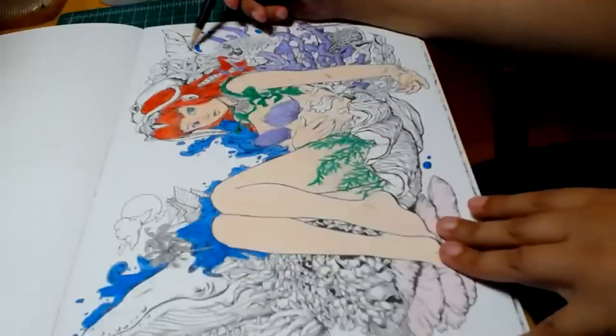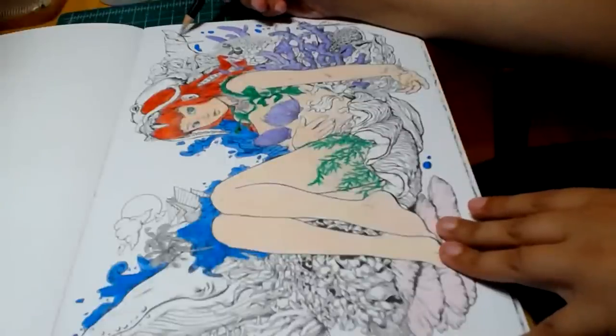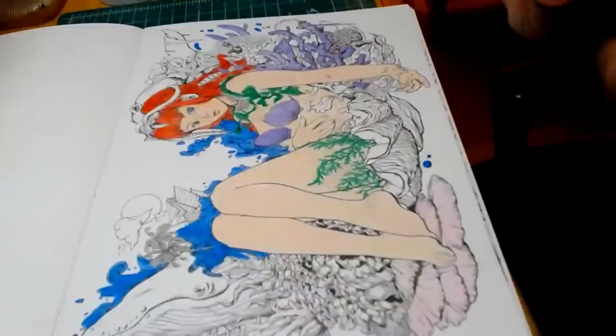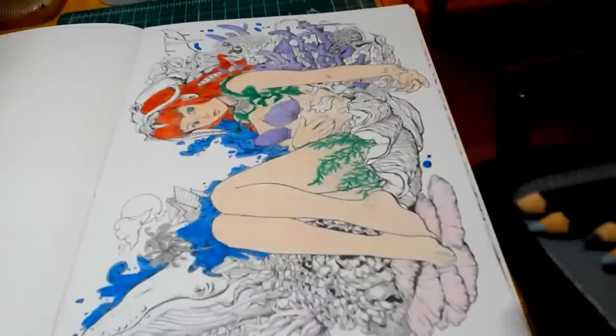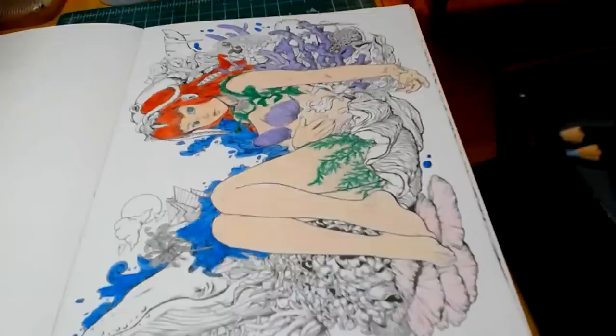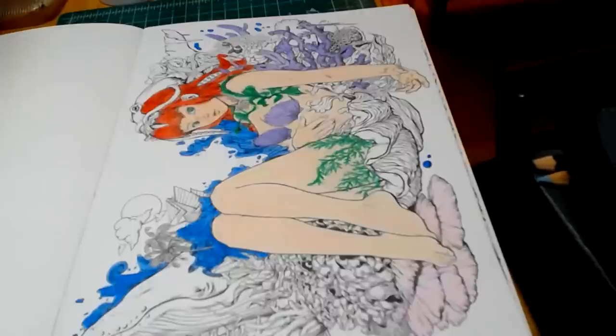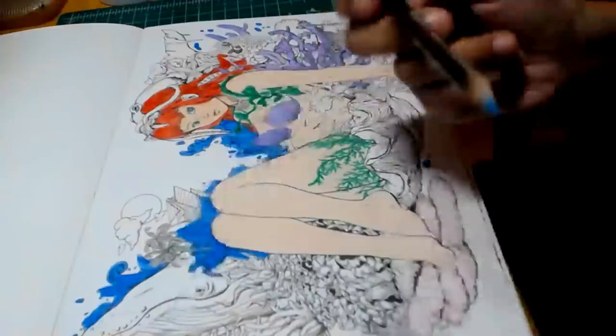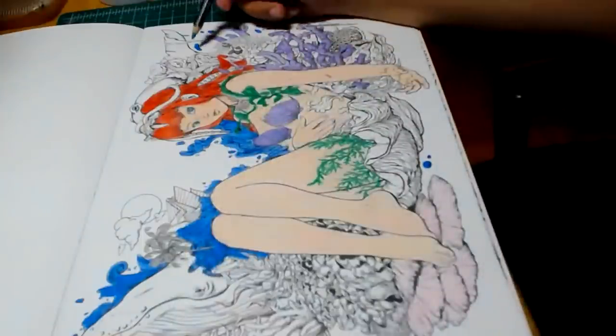This image, now we get into some bits that are really fine in this picture, so you have to be a little bit careful what you do with this one. So then we put that in there. This one is called Thalo Turquoise. Yes, I'm using my Sohos today.